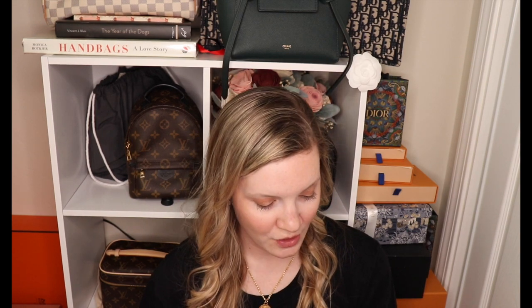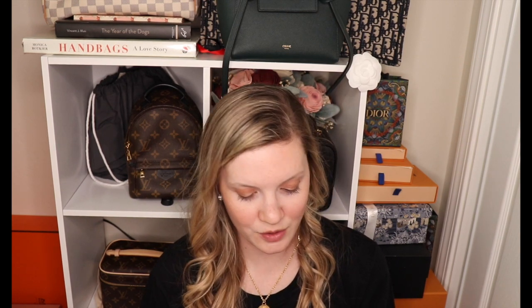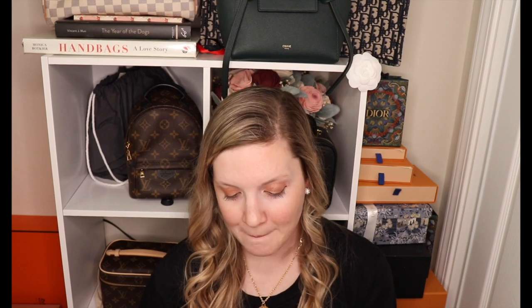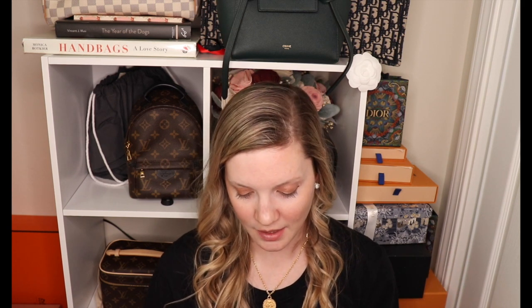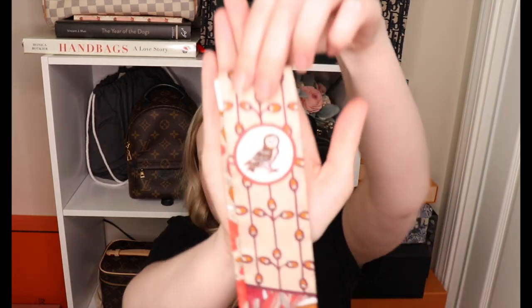I luckily conveyed to my SA that I would like to get those in stores and what colors I was looking for. So we are hunting, but not yet. The first twilly matches one of the bags and is much more of a fall twilly, but it is really pretty and unique. It's not something I would normally go for from Hermes, because I love their equestrian stuff, but this called to me because it looks great with one of the bag colors.